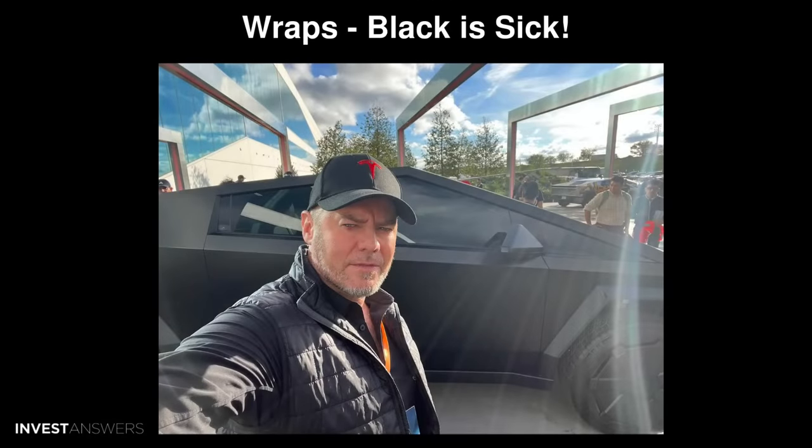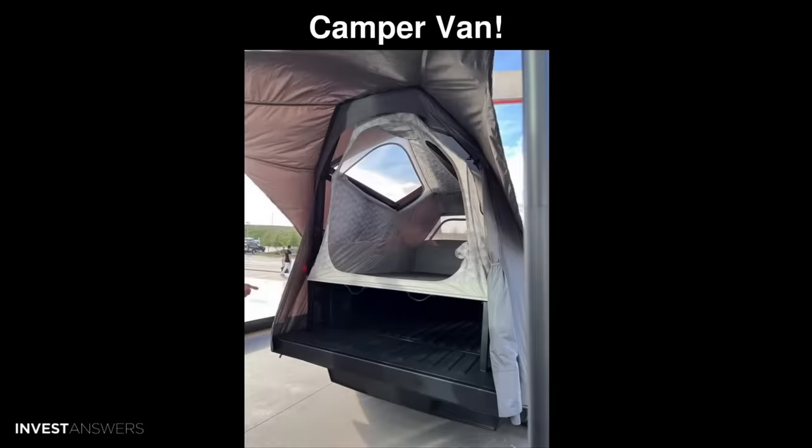This is me yesterday with the black wrap one. The black wrap, by the way, is sick, but I still think I'd be traditional. And if I was lucky enough to get one, it would be stainless steel. In addition, for those who are outdoors people, it has a camper van extension.